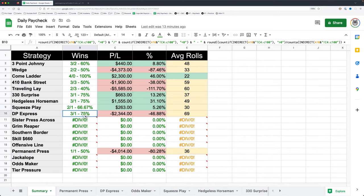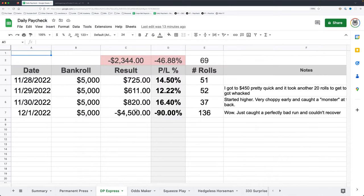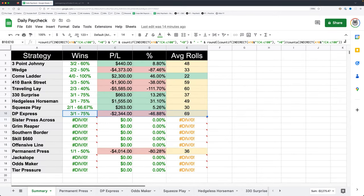Wayland's Don't Pass Express did not survive my rolling. We had one bad day where we lost a shit ton. We lost $4,500 in one day. The other days it won without sweating too much. But the one day that we burned it, we burned it. And that's unfortunate. And now here we are.